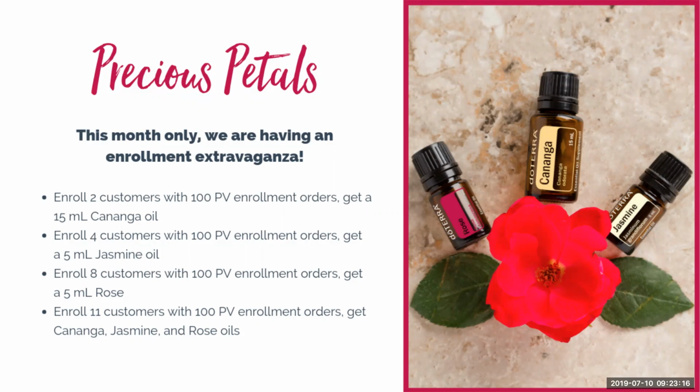Now, if you are enrolling your friends or family into the doTERRA lifestyle, helping them to get their own membership, and you enroll two customers or more with a 100 PV enrollment order, doTERRA will give you a thank you with this 15 milliliter bottle of Kananga absolutely free. Now, we've never had Kananga before, so this is a really exciting promotion.